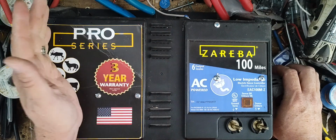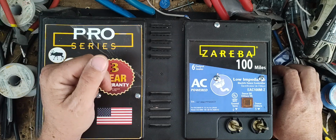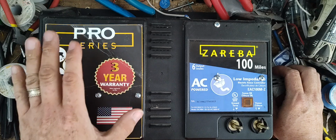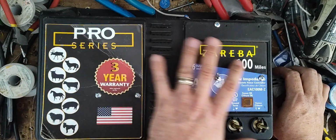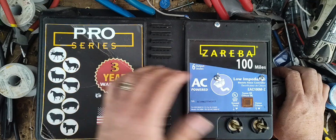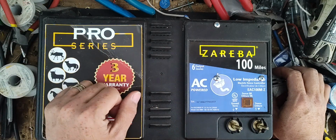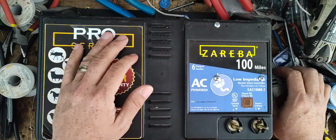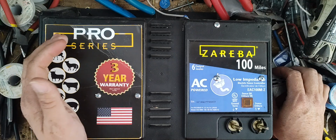So now we're a year and a half or so past that cutoff date, so fixing these has been rather difficult, to say the least. We would work on these when we could get parts. If you count all the sister brands, this model goes back to the late 90s, somewhere. So they've been around quite a while. They're not the greatest built unit. I mean, they shock really good, but they just don't hold up very well long term.